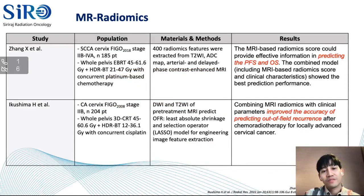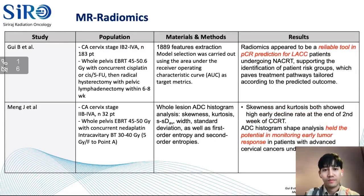Actually, there were several studies of MR radiomics in cervical cancer. Some of the studies want to predict the outcome, like our study, and most use MR images, either T2-weighted images or diffusion images like DWI or ADC. Some studies use these MR images to predict the treatment response after concurrent chemoradiation or after chemotherapy. However, different studies show different radiomic features that are significantly correlated with the treatment response.